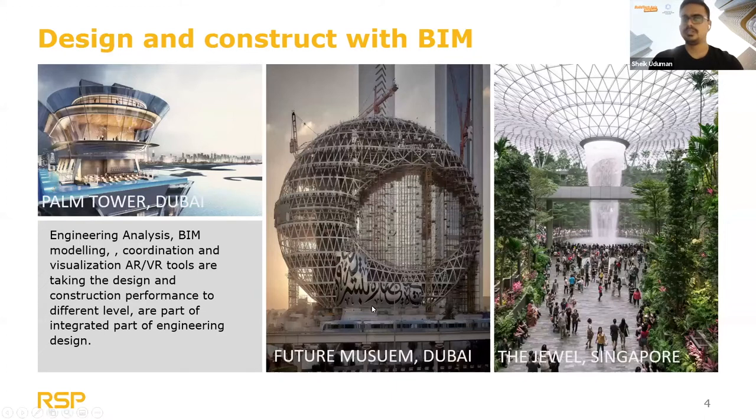And then we are also using digital tools for visualization, like AR, VR, to save our time in the design and when it comes to design and performance. And this is not anymore a wish list. All the digital engineering tools are now an integrated part of our engineering design. So I don't think that we can live without any digital tools.